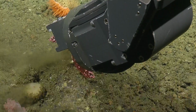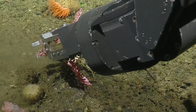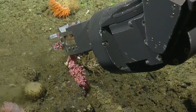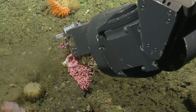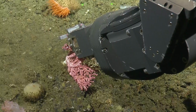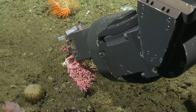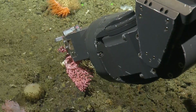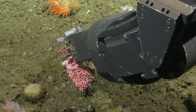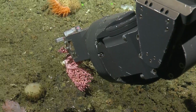Yeah, I can get you a sample number on that. I just have to pull up my other computer here. I believe it's 051. I think it's not in the jaw, in the cutter. Oh, I think I should let go and reposition. I don't think we need the whole thing. Well, I'll let shoreside decide.